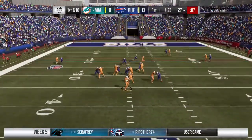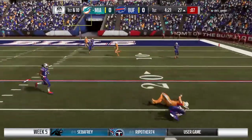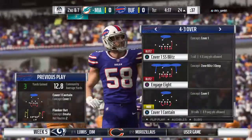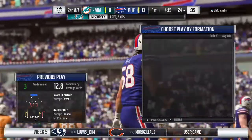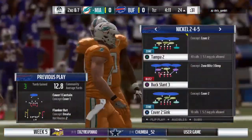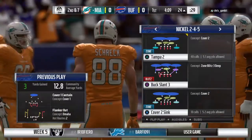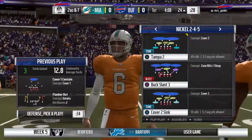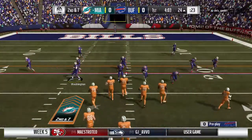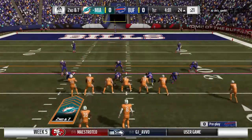They'll throw on first down with Osweiler. And it's a short one here, complete to his tight end. And they'll be inside the 25 now at the 24. The completion good for 3, and it's second down. That first down completion only netted him 3. 2nd and 7.